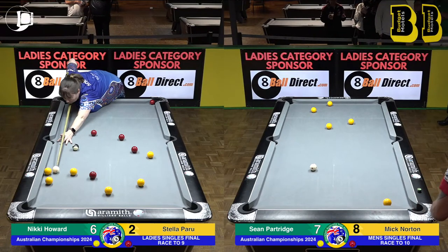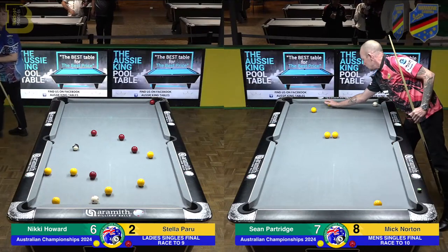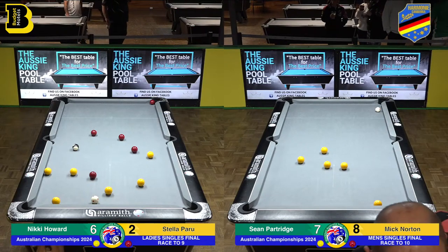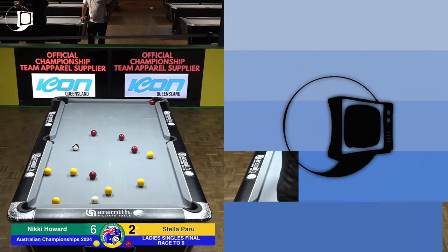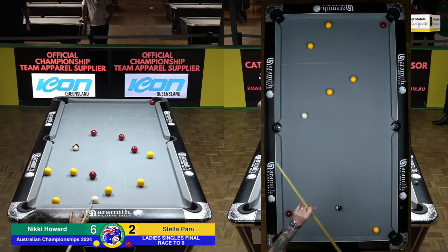And he makes no mistake. And the crowd goes wild. Mick is on the hill, brings the gap to 7-9. Mick's way. Very, very difficult to keep a level head at this stage of the game, very late at night, late in the tournament as well.